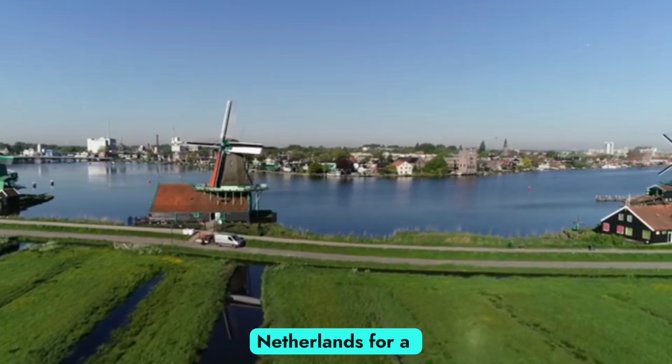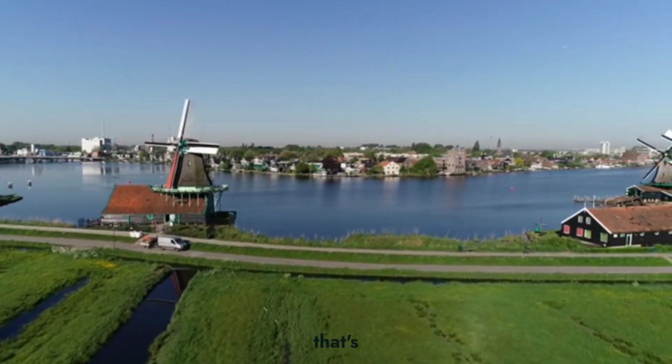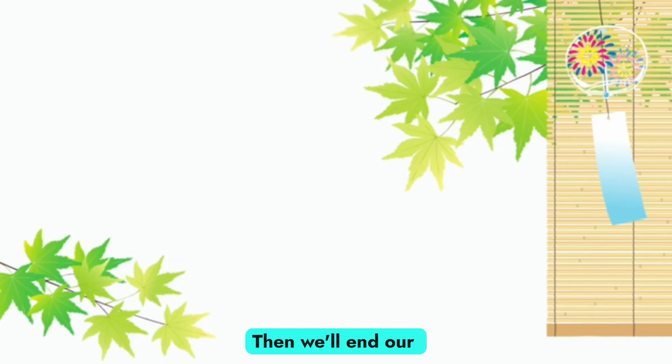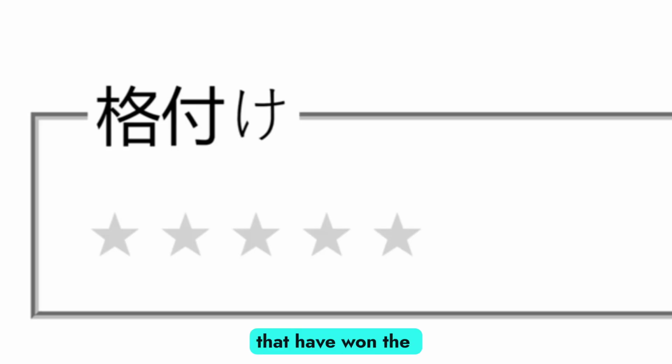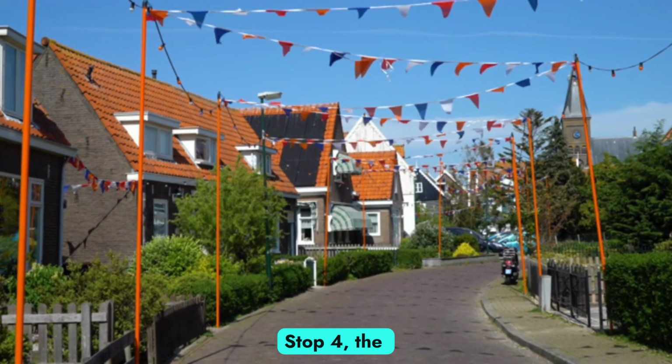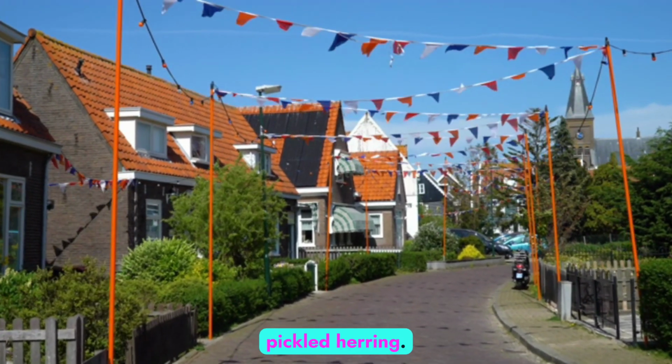First, we'll visit the Netherlands for a seafood delicacy that's beloved yet polarizing. Then we'll end our tour on a sweet note in Belgium with waffles that have won the hearts of dessert lovers across the globe. Stop 4, the Netherlands, Hollandse Nieuwe pickled herring.